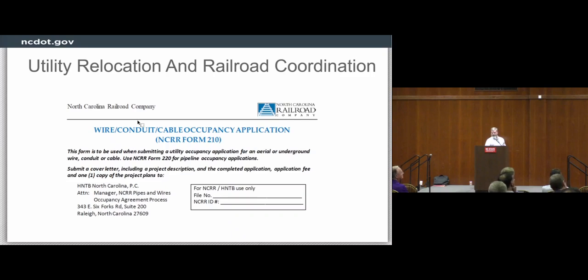For any utility that wanted to cross, they had to get their own occupancy agreement. But it didn't just stop at the occupancy agreement. That just gave them the right to be there. That didn't give them the right to go put the line in. That doesn't give us the right to go put the drainage pipe in. Now we have to go through a means and method. How are you going to do the work? Give us a step-by-step of how the work is going to be constructed.